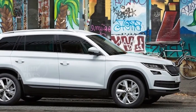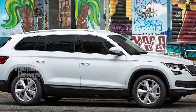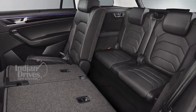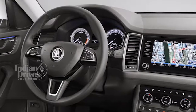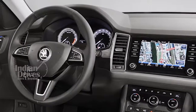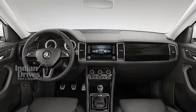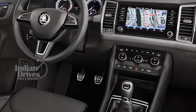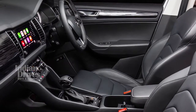The Kodiaq also offers some unique industry-first features like the 360 power nap that aids the middle seat passenger in taking a power nap by offering side bolstering for head support and blankets. It also gets a large touchscreen infotainment system with navigation and is connected via a Canton audio system with a subwoofer in the boot. Also on offer are cruise control, rear AC vents, large panoramic sunroof and individual automatic climate control.